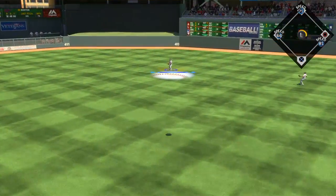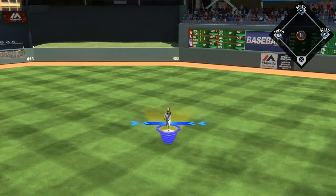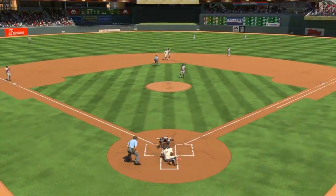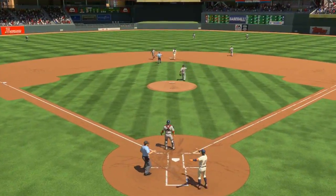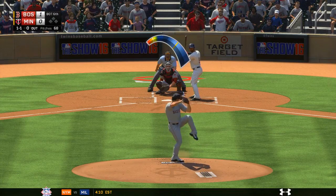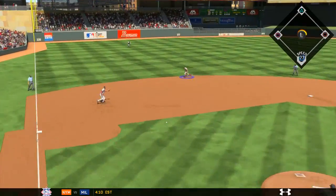Jackie Bradley Jr. in center field. One down. Once he catches it, there are 2 outs, and he is gunning home. We mentioned his arm earlier in the video, and he is able to throw the guy out at home. What a cannon at home. Steven Wright loving it, and we are taking a 1-0 lead, a very slim 1-0 lead into the next inning.